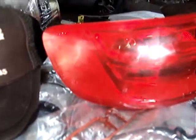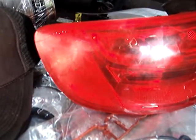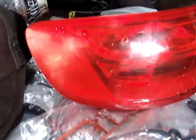2009 to 2012 Audi A4 rear tail light, left rear factory tail light, $50.